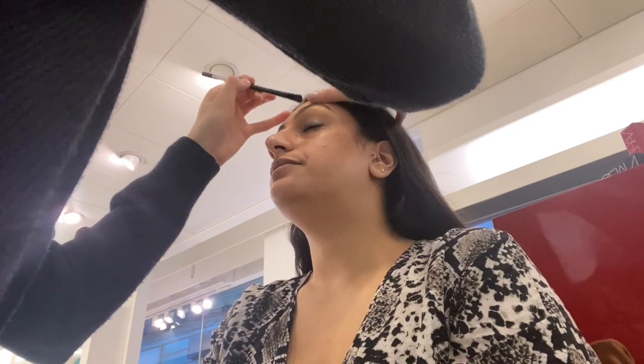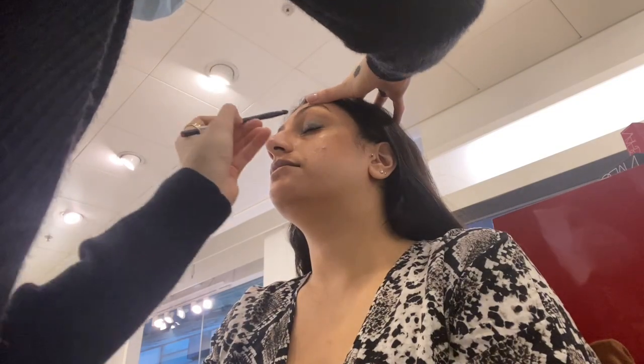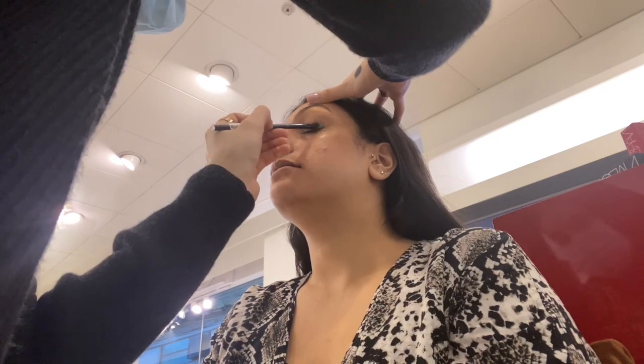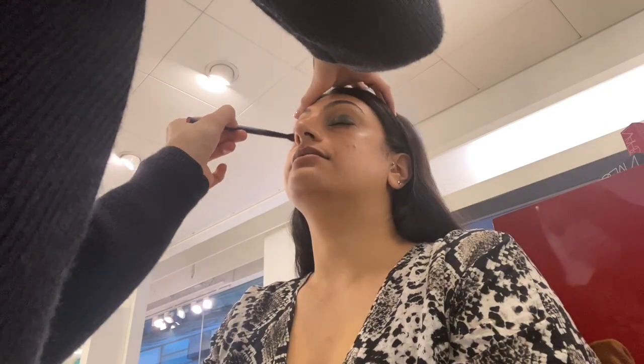After she had smudged the black crayon in, she went in with the green shade, which was the bottom right hand corner of the palette. And it was a really light texture. There was not too much product on there. She was just dabbing it in.